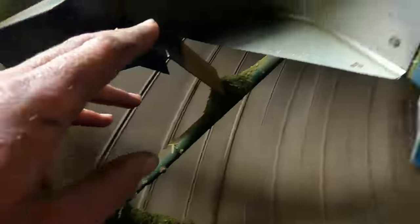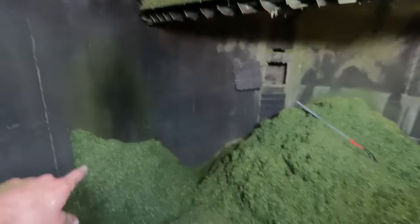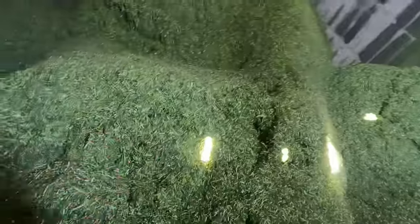The feed was blowing in right here. This thing's made to distribute it, blow it in different directions. So you can see it kind of goes to four different areas.